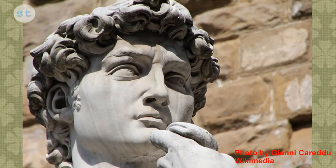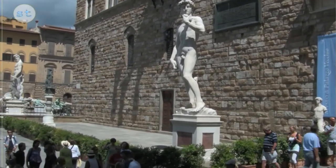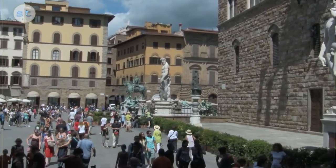This is the statue of David by Michelangelo. It is the most iconic statue in Florence. Michelangelo sculpted David the moment directly after challenging Goliath, at a moment prior to one of the most defining points in history.